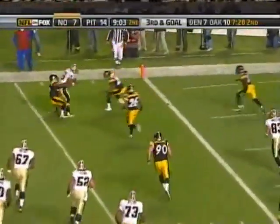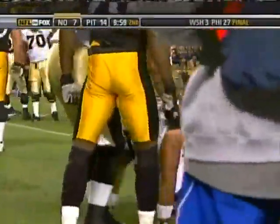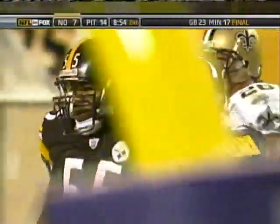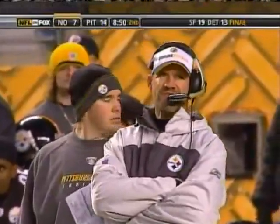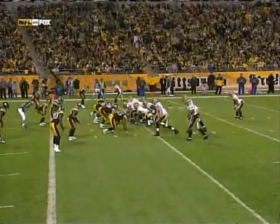Brees to McAllister. Well played by the Steelers. Brian McFadden came up to help make the stop. Joey Porter was the first one there for Pittsburgh. It's fourth down, and you expect to see the field goal unit, and now here they come for the Saints to make this a 4-point game.